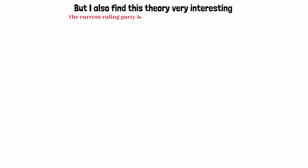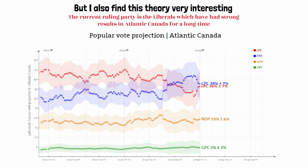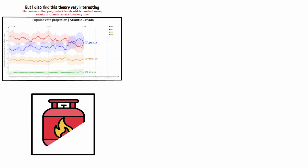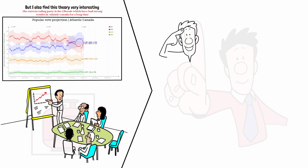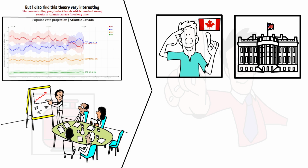The current ruling party is the Liberals, which have had strong results in Atlantic Canada for a long time. But recently, their opposition, the Conservative Party of Canada, outperformed them in the polls. So as a counter, this Canada-wide pause was introduced on this one type of heating oil, which is mostly used by Atlantic Canadians. And suddenly, the Liberals are seeing an improvement in poll numbers. I am not someone who looks into politics, but one thing I guess we can agree on is that this creates a bit of favoritism from one part of Canada to another and creates a bigger divide between the people and the federal government. How have you been impacted by this carbon tax?